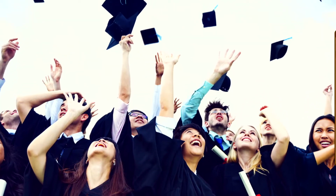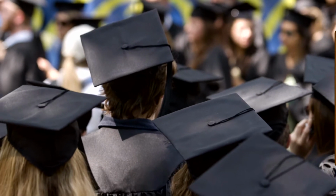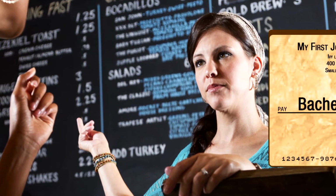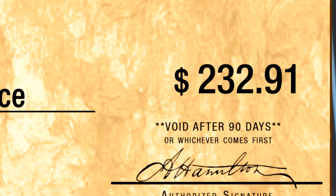Picture this, you get your first job out of college. It pays minimum wage, which as of January 2014 is $7.25 an hour. After a 40-hour work week, your boss hands you your very first paycheck, and you are expecting $290 for the week, but the paycheck is only for $232.91. So where did the rest of it go?